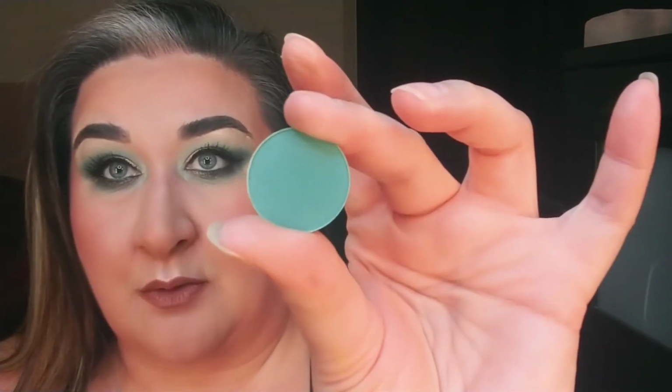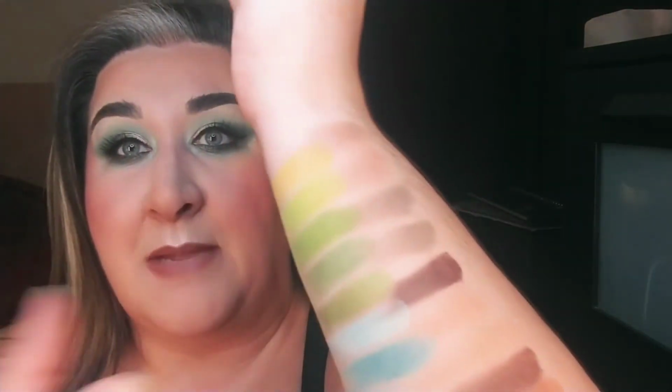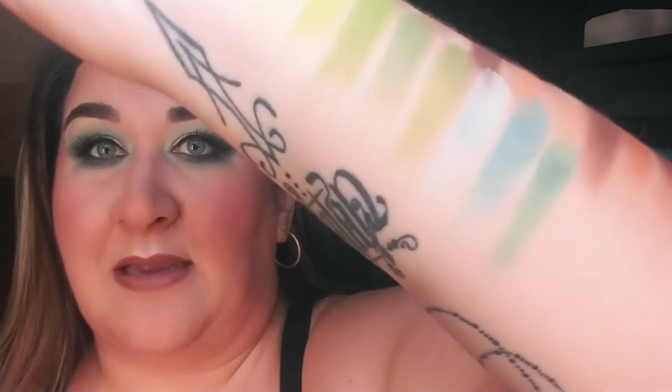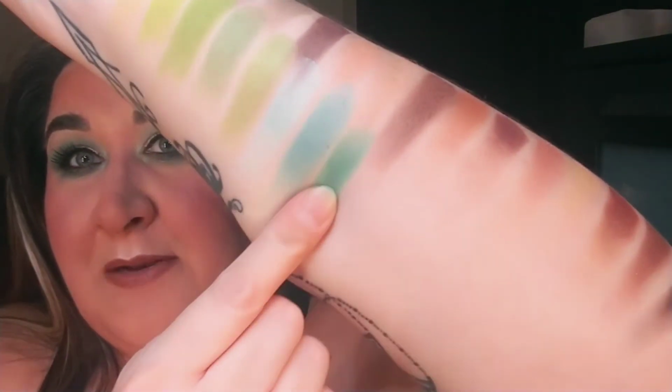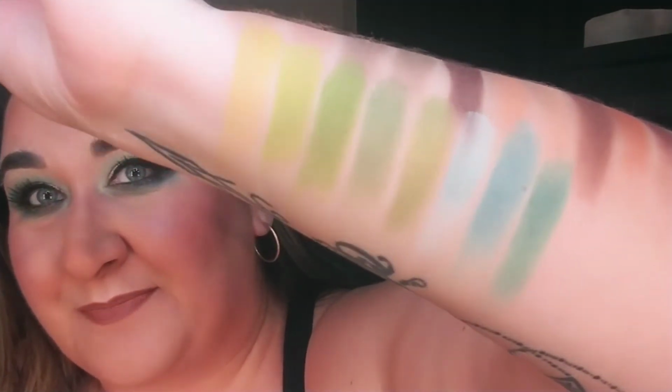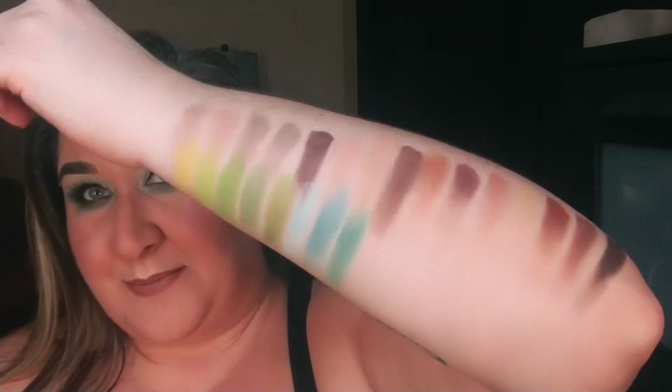This one is my favorite. This one is so pretty. It's called Kelly, like Kelly green. It's so pretty. By far my very favorite of all of my green shades in my entire collection. It's just stunning. And of course I could do a better swatch, which I will, because it's not like I'm going to pan these, right? But look at those. They're so gorgeous. And look at them all together. You can absolutely pair all of those together.